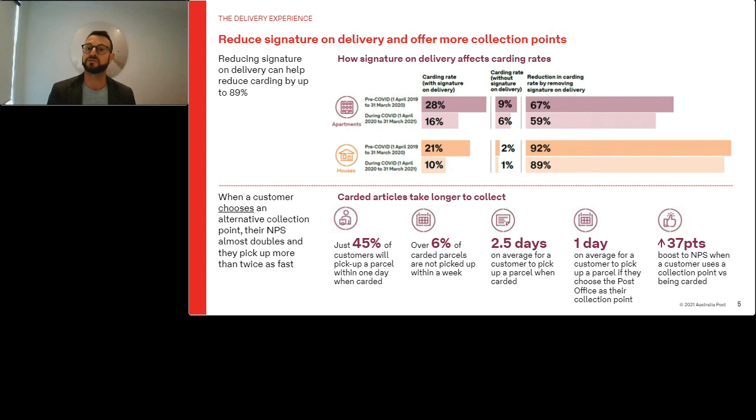Parcels with a signature are 10 times more likely to be carded to a local post office. And the simple act of removing signature can actually reduce that incidence of carding, or receiving one of those cards, by about 89%. So we recommend reducing signature on delivery. And you might want to start with low-value items.